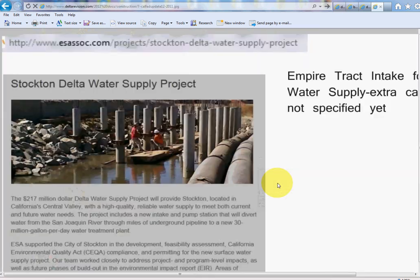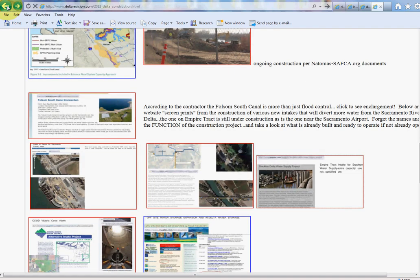Here is the Stockton Delta Water Supply Project. You can go to this website. It's actually much further along. I'll have to post the pictures of that. I went and took pictures, but I could only show pictures of the fence. They won't let people into that project just yet.